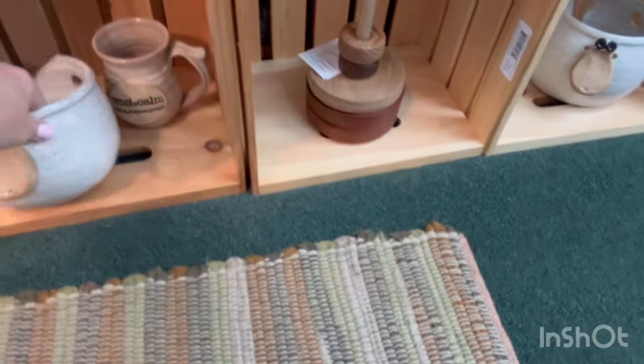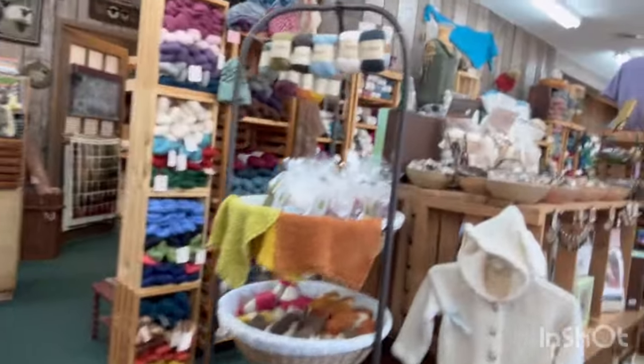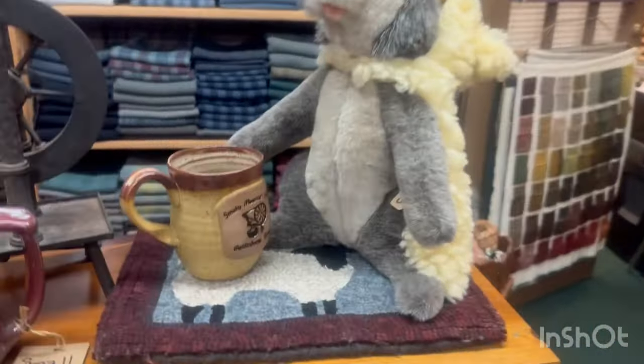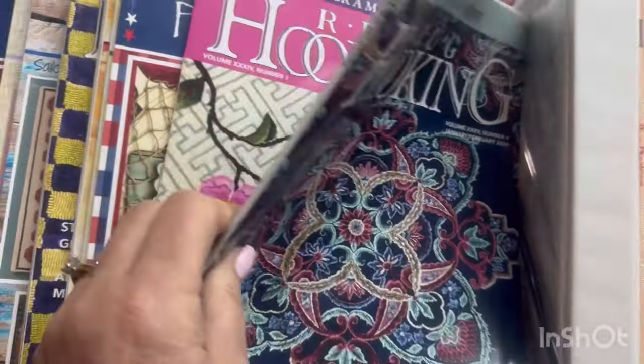Oh, look at this. That's cute. All right. I'm gonna turn this around. I want to make sure I get everything. My camera was off. These are cool printer drawers. Design like artists.